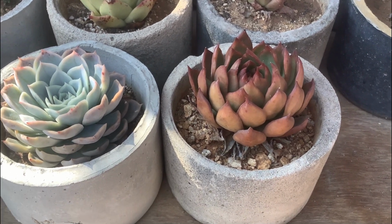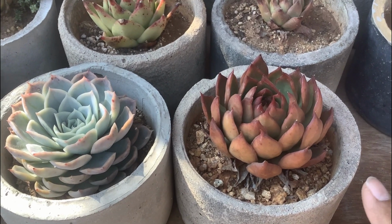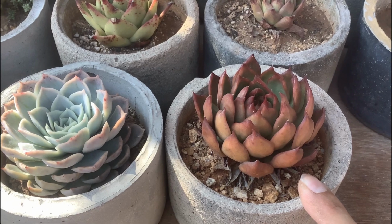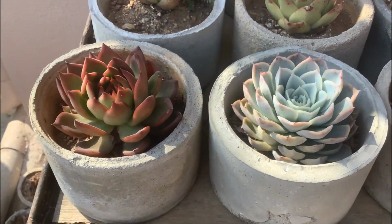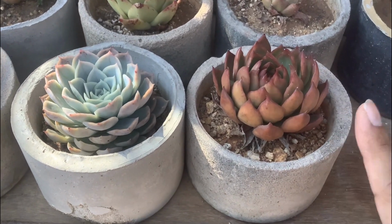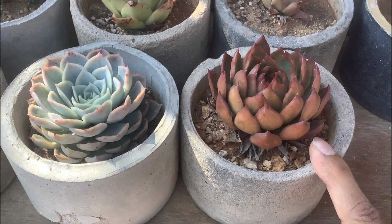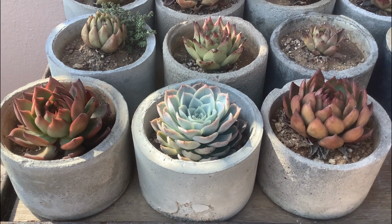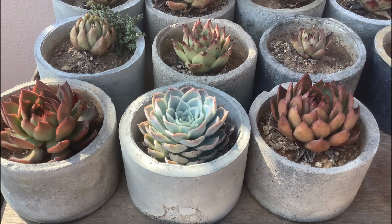This indicates that they are waking up from their dormancy. So now, yes, my work is going to be increased because before I was least bothered. I used to water them once in 3 weeks, maybe once a month. But now I cannot do that any longer because if I'm not going to water them, they will start getting wrinkles on them.